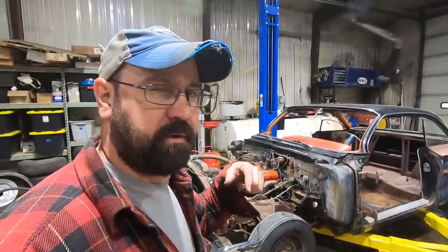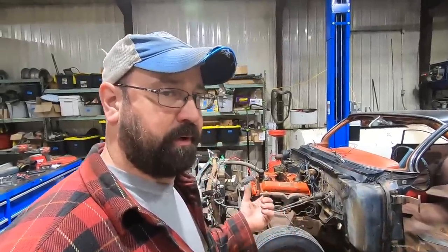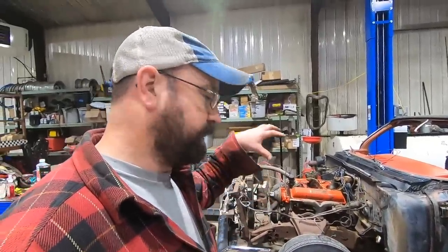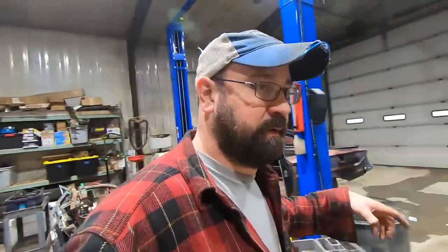So comment down below if you think we should put that 62 clip on there. Hold out for a 61. Because if I get a clip on it, then I can park it outside. I really don't like the whole tarp over the engine thing. And then plus, if we put the cluster in there, then we gotta worry about that getting all wet.